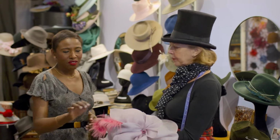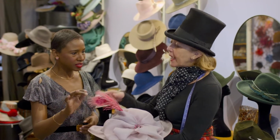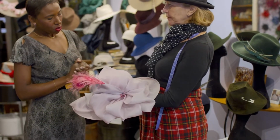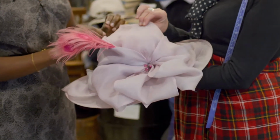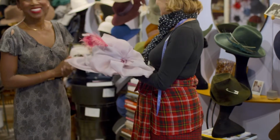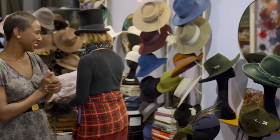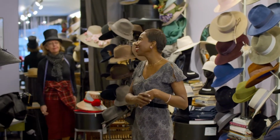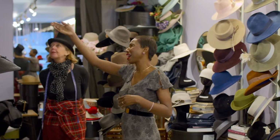Superb. And the feathers, of course, have been dyed. Yes, this is a peacock that has been stripped and then dyed pink. What is this, an organza? This is an organza, silk organza. Very good. You get full marks. Yes, I know my fabrics. Amazing.